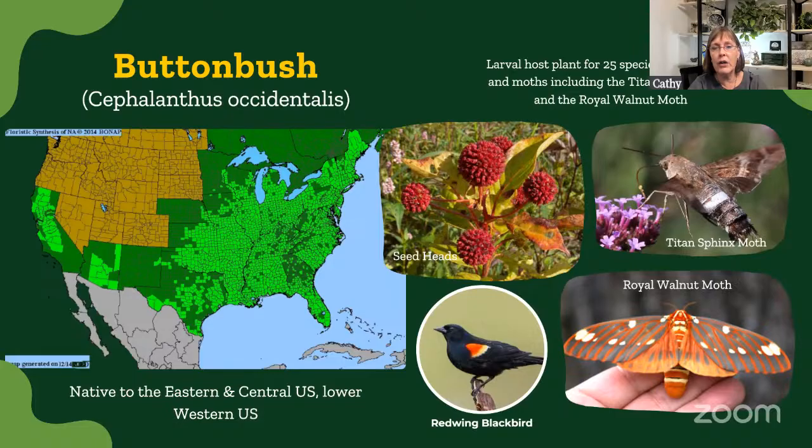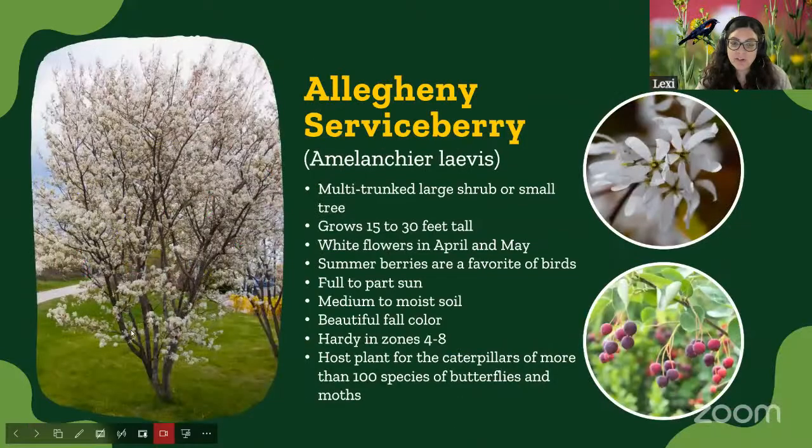One type of our native bird species that is crazy about buttonbush flowers is our famous, popular, widespread red-winged blackbird, harbinger of spring. And I just love the blackbird, and that's why the blackbirds are my background today too. What an awesome, awesome bird.